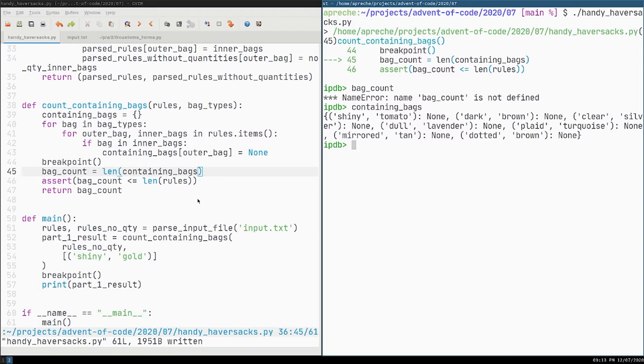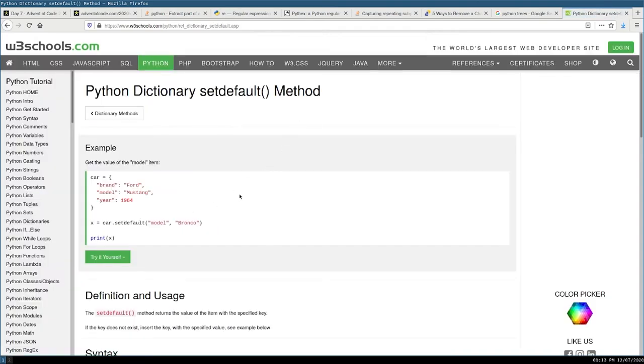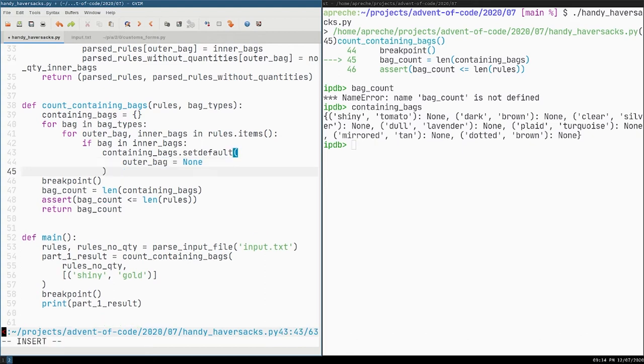And then what we're going to do is we can use setdefault. Python setdefault. Yep, I think that's going to work. At this point, I feel like I'm sort of building the tree. It's the tree answer, but, you know. Okay, set outer bag false. Terrific, okay. Still the length of the containing bags.